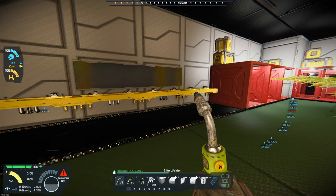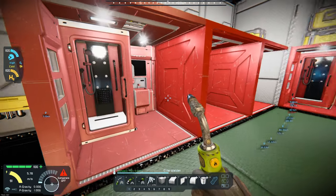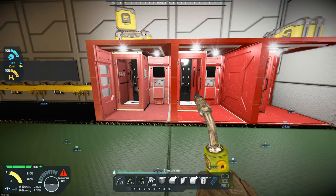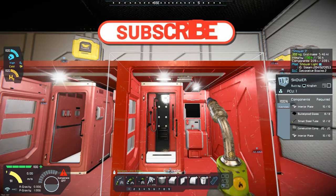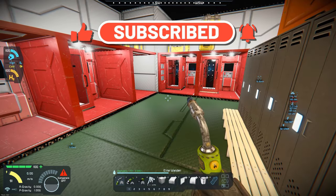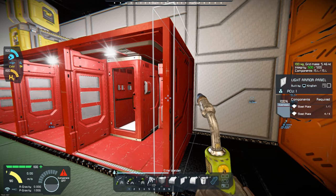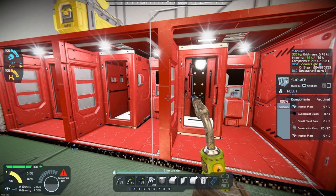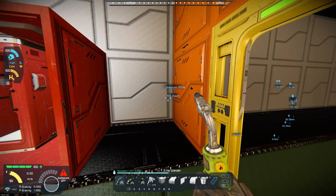I think I got the bathroom shower area pretty well done. Not thrilled about the showers and the fact that they don't have any doors on them, but that is what it is. That's what we got in the way of. At least I've got a mod that has lights in there, so it's not dark. And so I've got showers around here. I put a light armor panel up here so that would have a wall just like the rest of them. And because I didn't want to put a shower right next to the door here.